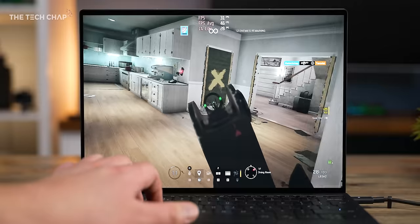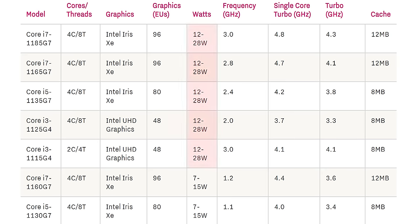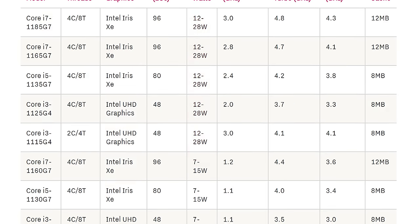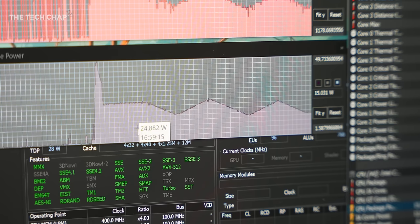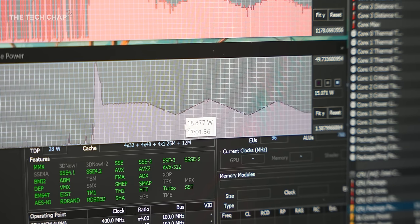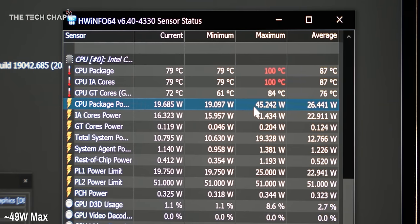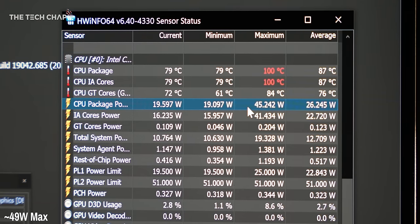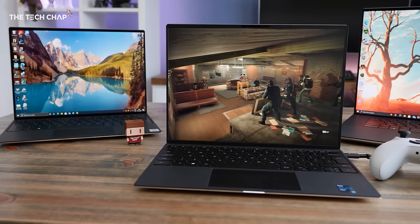Quick side note though, because some of the new 11th gen chips, including the i7 I have in here, have a higher 12 to 28 watt TDP as opposed to the 7 to 15 watt on some lower end chips in the new range. But importantly, I actually measured this XPS with the higher power chip go way above even the 28 watt TDP range, briefly peaking in the high 40 watts. So basically, it all comes down to the cooling and the fans of the particular laptop you're using.